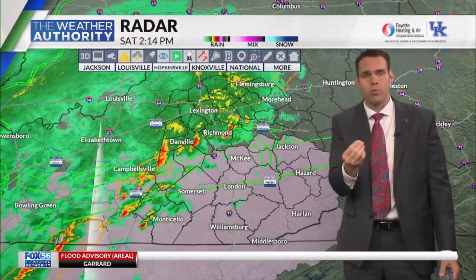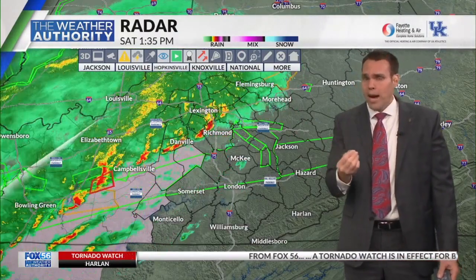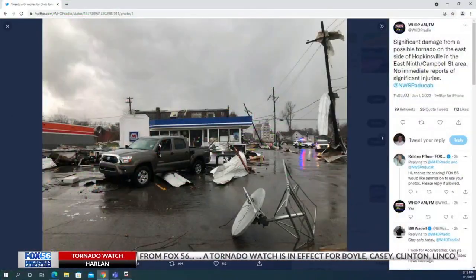So we had a few reports that we were seeing on Twitter as well from Bowling Green, perhaps some damage there. That's something we're going to continue to track and keep a close eye on for you guys, because this is exactly what we're talking about. This is some of the photos, or at least one of them, that was tweeted over to, it looks like, WHOP, the AM FM radio station there. And look at that. Certainly some tornado damage.